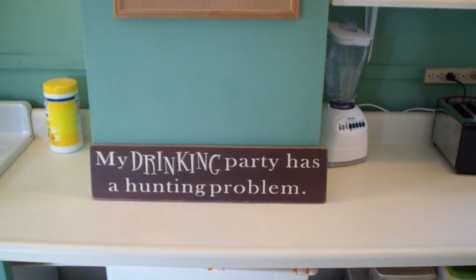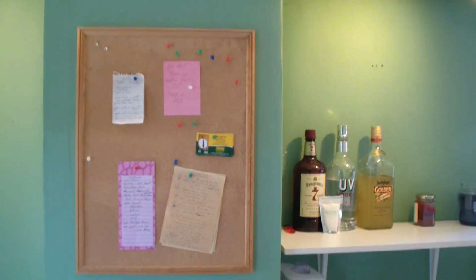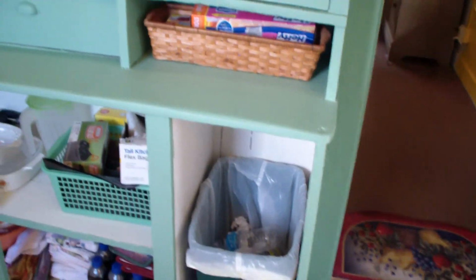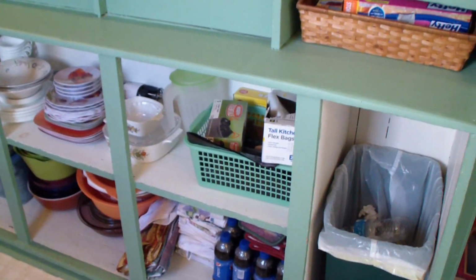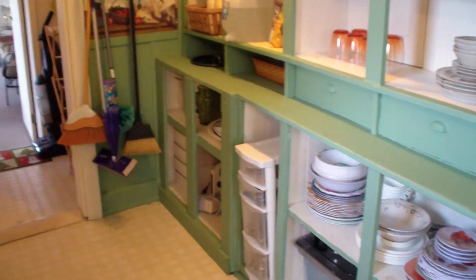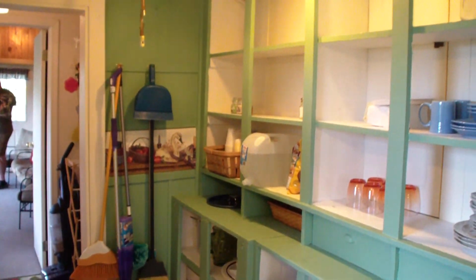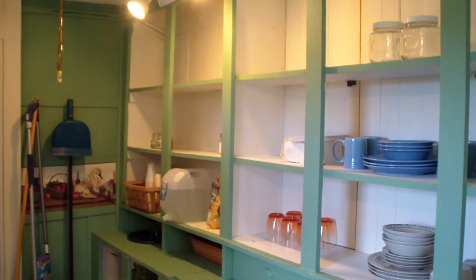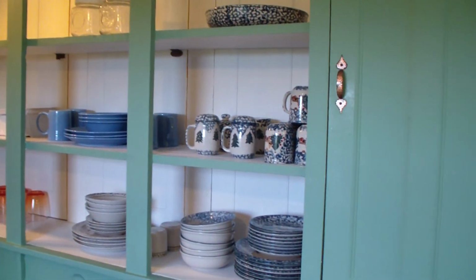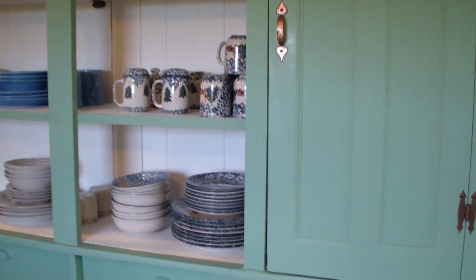There's the sign, Claire. Board. Decorated it as best we could with what we had. All this stuff was here. It's all cleaned out thanks to Lori's sister Peg. That stove was... Cleaning supplies there. Places to put cans and stuff. That was there. Nice stuff.